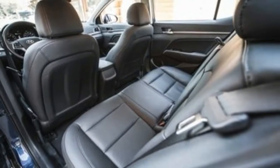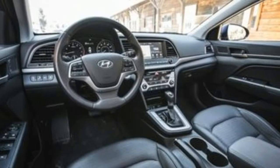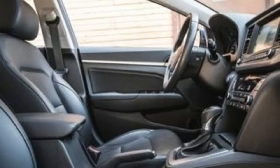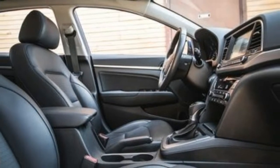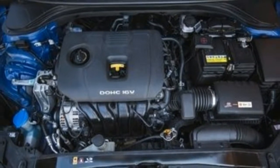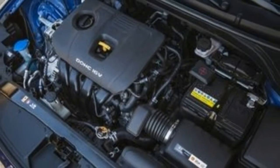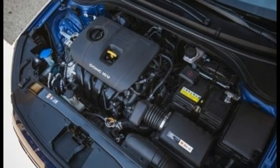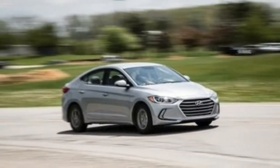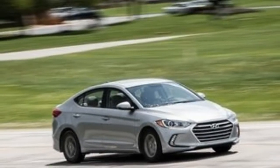Trims and options we choose. Don't be fooled by the name, the Elantra Eco has a speedy and efficient turbo inline 4 that mates exclusively to a 7-speed dual-clutch automatic transmission. It's also loaded with desirable standard features, such as a 7.0-inch touchscreen with Apple CarPlay and Android Auto, dual-zone automatic climate control, blind spot monitoring, and heated front seats.